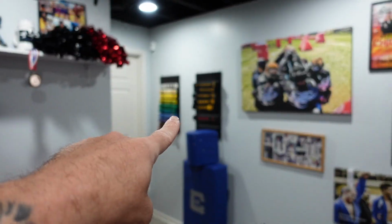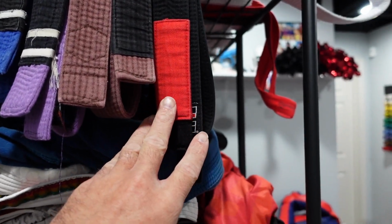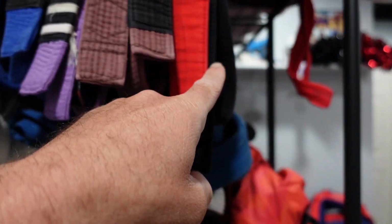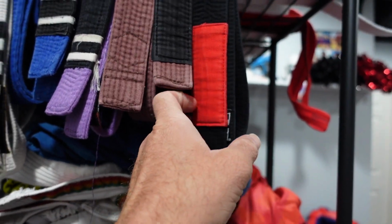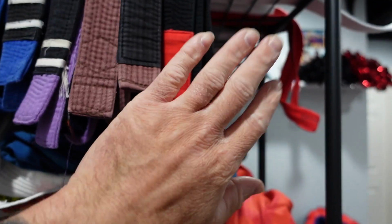So I've got my belt racks over there. I've got all my jiu-jitsu belts here. We recently got this black belt back in December. Extremely proud of this. Of course, I'm still proud of those, especially my first one. But this one definitely means more than all of those combined because this was an incredibly hard journey. So yeah, completely proud of that one.